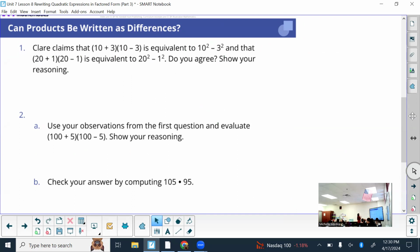Okay, so here's the first activity for today's lesson. Claire claims that the sum of 10 and 3 times the difference of 10 and 3 is equivalent to 10 squared minus 3 squared, and that the sum of 20 and 1 times the difference of 20 and 1 is equivalent to 20 squared minus 1 squared. Do you agree? Show your reasoning. So good practice for your constructive response type questions. If you finish that early, look at number 2. It says use your observations from the first question and evaluate the sum of 105 times the difference of 105 and show your reasoning.